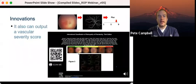But then realizing that plus disease is really more of a spectrum than a binary category, we converted those three probabilities into a vascular severity score. That is, you take an input image and you output a score from 1 to 9. This aligns nicely with an updated ICROP 3, which acknowledges that pre-plus and plus run a spectrum.